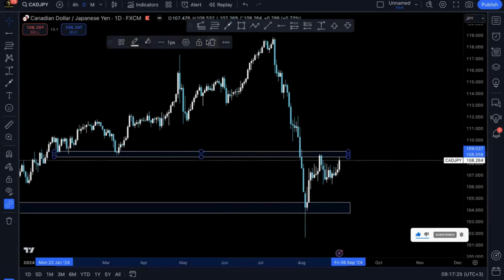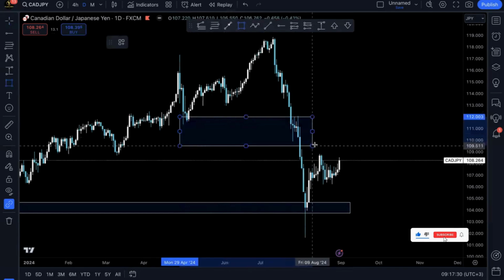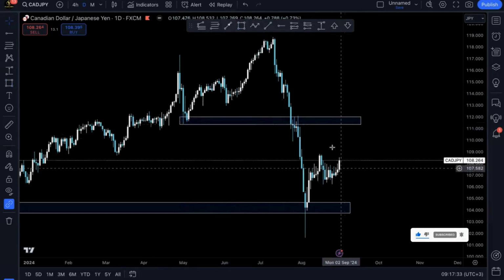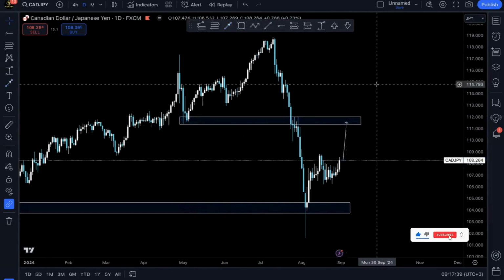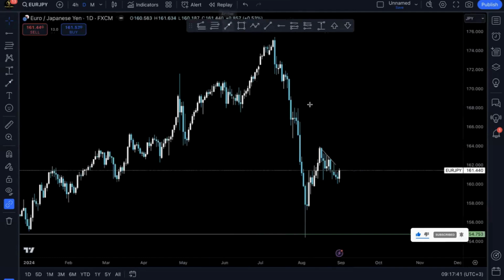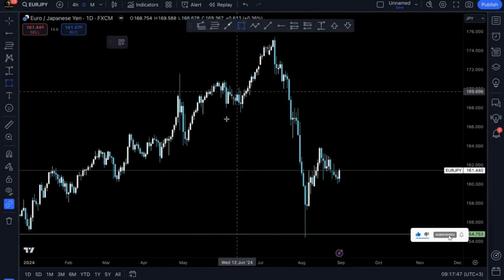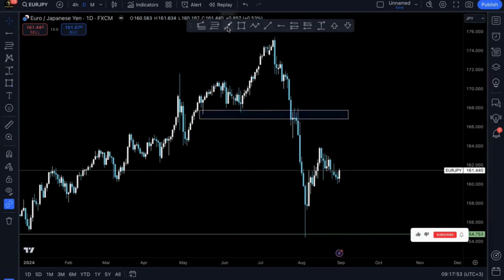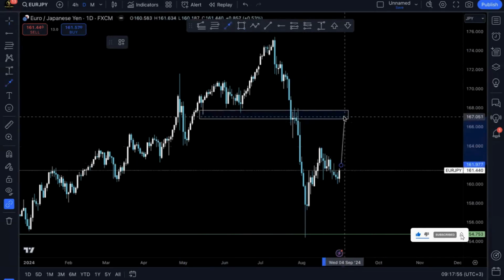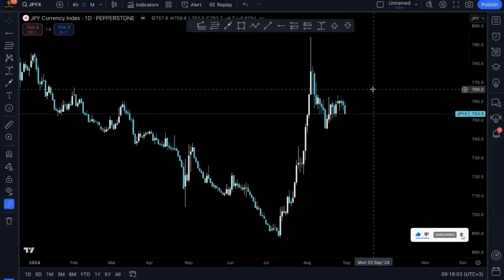Now, how will that be impacting the currency pairs? We do have, for instance, CAD JPY here. I do believe prices are first and foremost going to be looking for these highs. So for the coming week, I'll be looking for those prices to pump all the way there. We have Euro JPY. Same thing. Prices to pump until they hit these structures here. So for the coming week, I'll be anticipating to see Euro JPY in a bullish momentum.